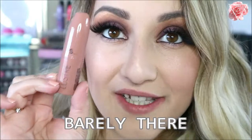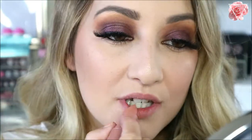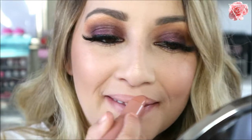Next we have another Luster Finish lipstick, and this one is in the shade Barely There. So I'm just going to swatch this one. This one is Barely There. I feel like this is more wearable than the other nude, which was matte. This one has a subtle shine to it, so it looks a bit more, I don't know, wearable. So I do like this one. Again, this one is Barely There.